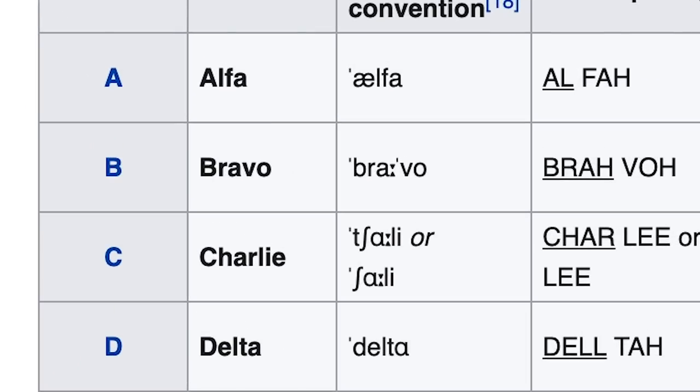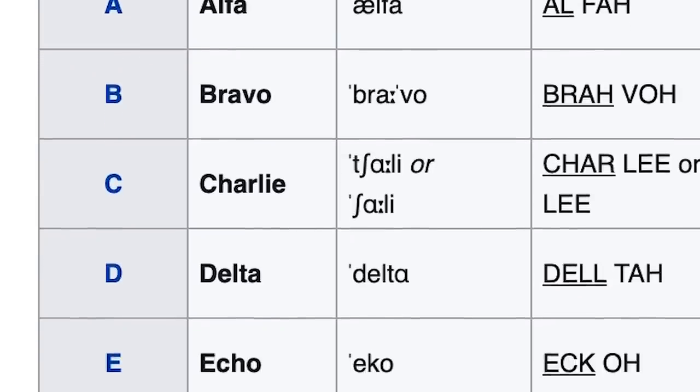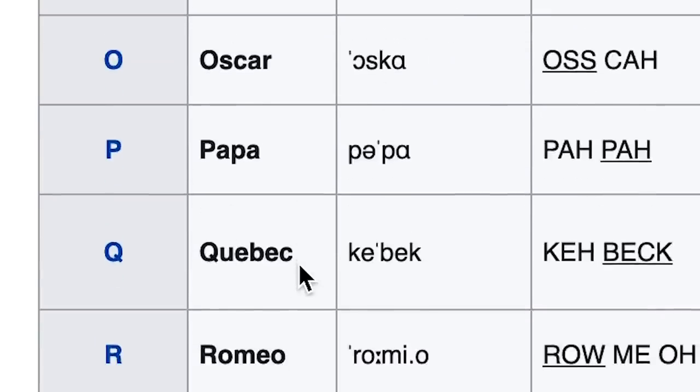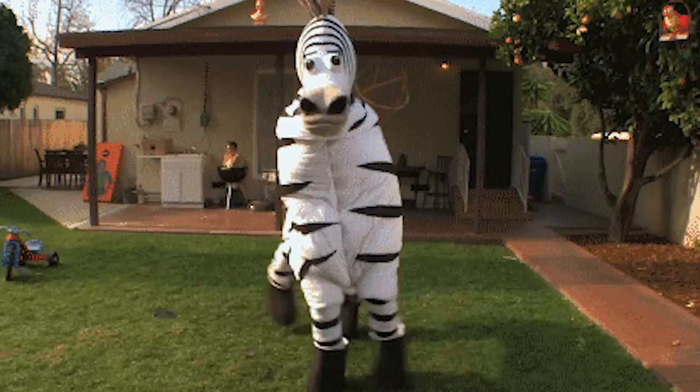All right, so let's just have a read. Okay, A is Alpha, B is Bravo, C is Charlie, Delta, Echo, Foxtrot, Golf, Hotel, India, Juliet, Kilo, Lima, Mike, November, Oscar, Papa, Quebec, Romeo, Sierra, Tango, Uniform, Victor, Whiskey, X-Ray, Yankee, and Zulu. Okay, so it wasn't Zebra.